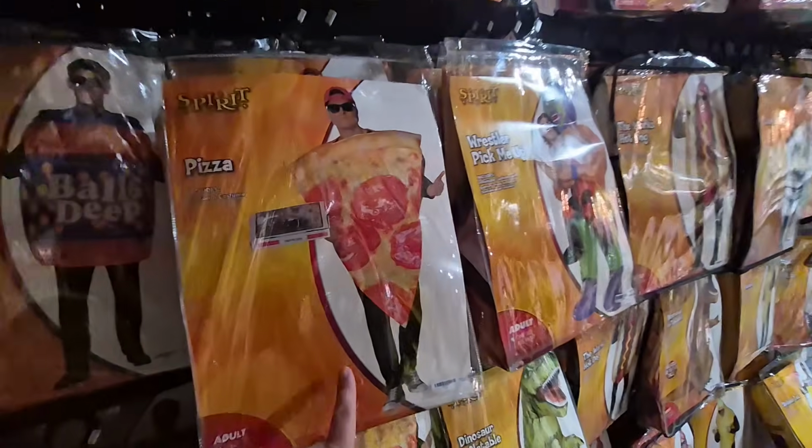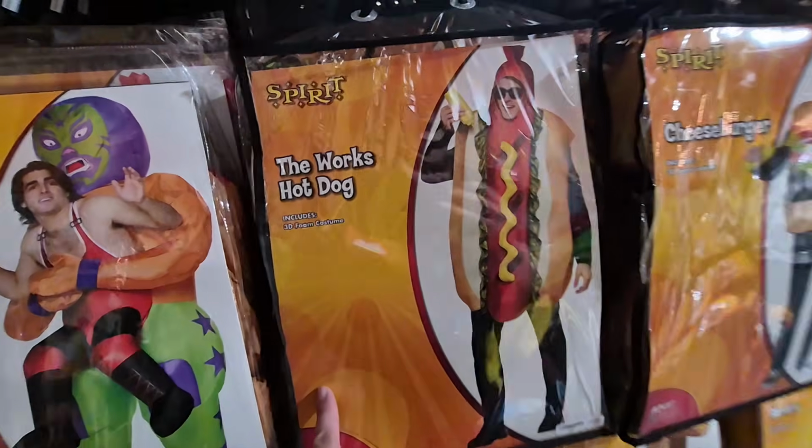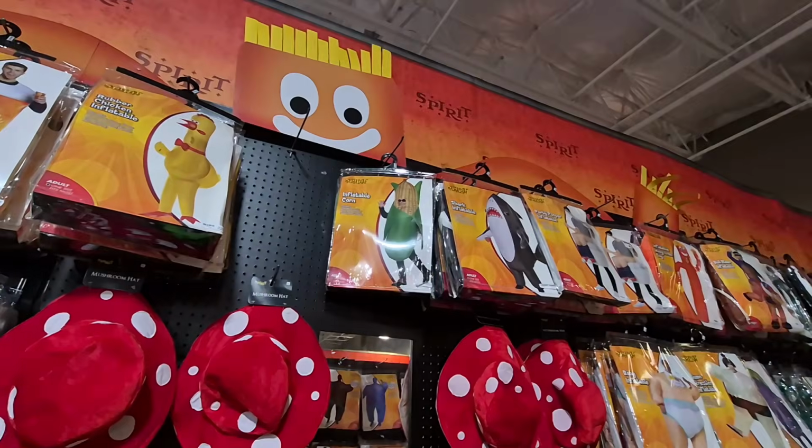They have a ton of food options. There's a pizza for $30. Does not come with the pizza box. There's a hot dog. That one is $37. A cheeseburger. That one's $40. They have bananas, tacos. They even have the inflatable corn costume up there. I love that one. How funny.